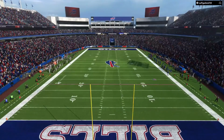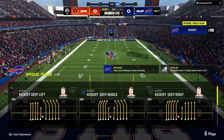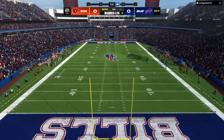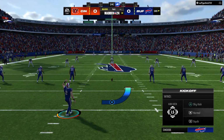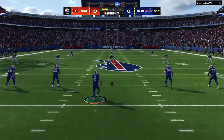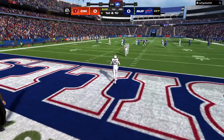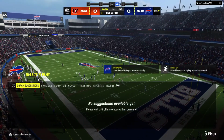Coming up, we've got a good one here in the AFC, as it'll be the Cincinnati Bengals taking on the Buffalo Bills. And we are underway in Buffalo. No run back here on the opening kickoff, as we'll start at the 25.